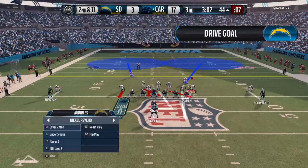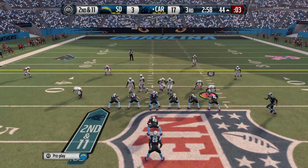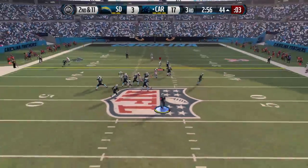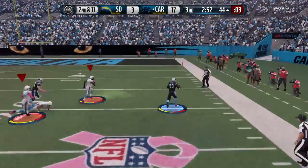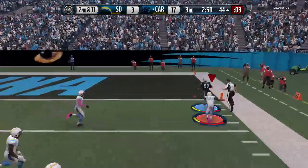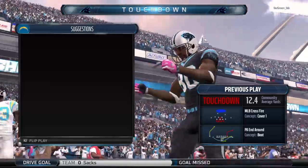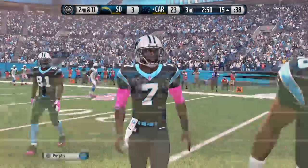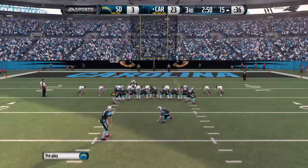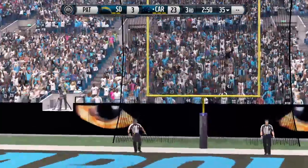Tavares Jackson under center. The play clock's running down. Jackson's got it after the play fake. Sims makes the catch. Carolina in the end zone. Touchdown. Sims has caught his first touchdown of the season. The Panthers with the PAT to come. Makes the PAT.